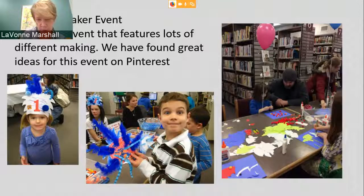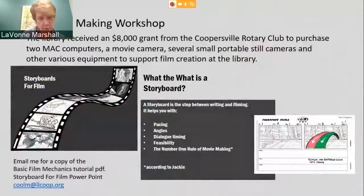And we just use supplies, whatever we can find. This is something that I think I have to offer this conversation. We created a teen film making workshop and a teen film festival. We got a grant from our local Rotary to buy some equipment, and so we're going to make it an annual event. We want to expand it to the adult community as well, but right now we're focused on teens.